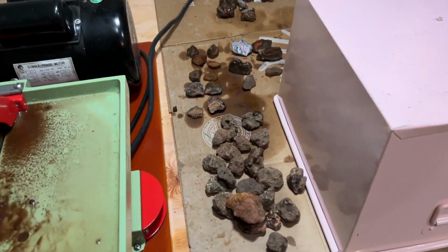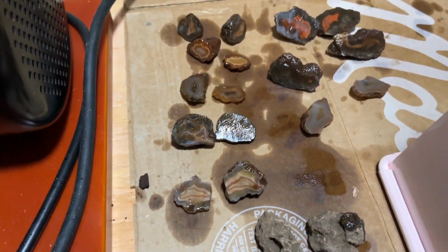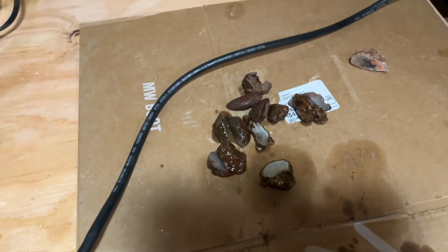All right, so quick little update. I'm about maybe halfway through cutting the Malawi agates. We had Mrs. Agate Angler join in for part of the time. And you can see here, I've kind of divided them up into two piles. We have the absolute stunners, and then we've got duds.